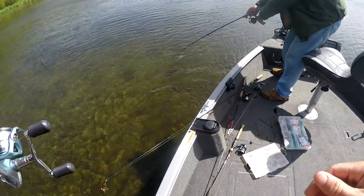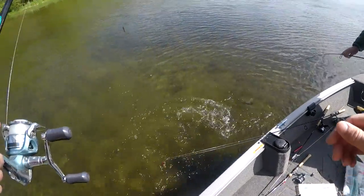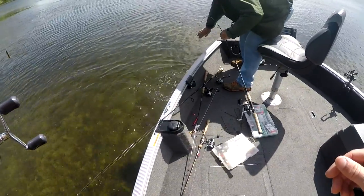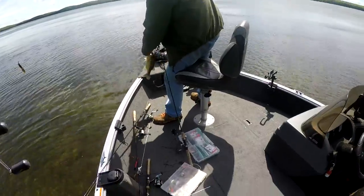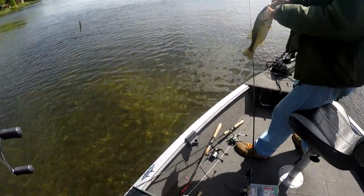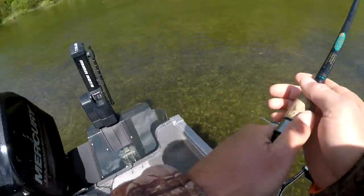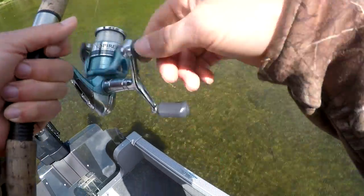Supposed to say fish on. Jim and I almost had a double. I ripped it out. I saw the fish come up. That little bass again. No, there's some nice bass. You know, that's a nice bass, Danny. There you go, Jim. Jim with a nice largemouth. Yeah, that's a pretty looking fish too. That same cast, I had one hit, ripped the hook set, and didn't get a hook in him.